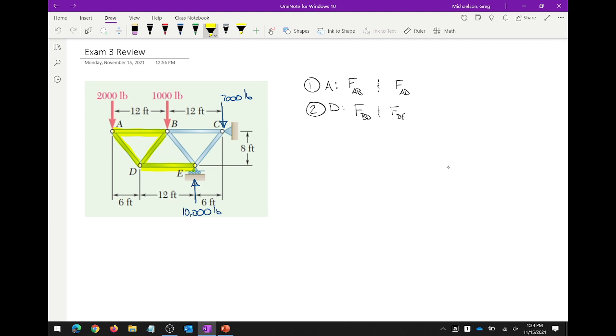Now, theoretically, we should be able to solve for any one of those remaining joints, right? Because we have two unknowns remaining. I propose, and this is Dr. Mike's tips and tricks for you, I would avoid your next joint being joint E, okay? There is a reason why.